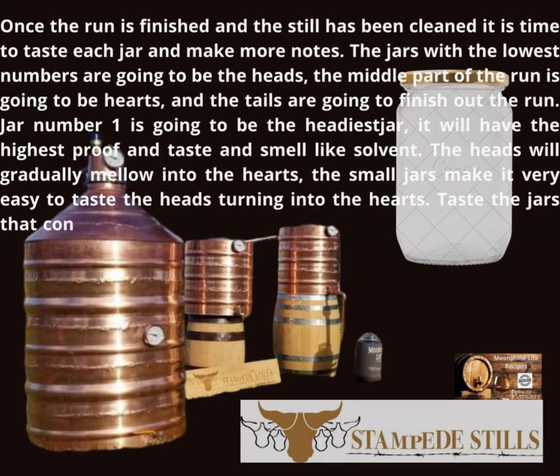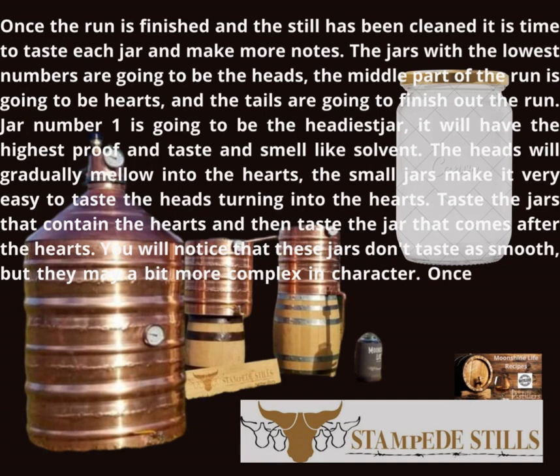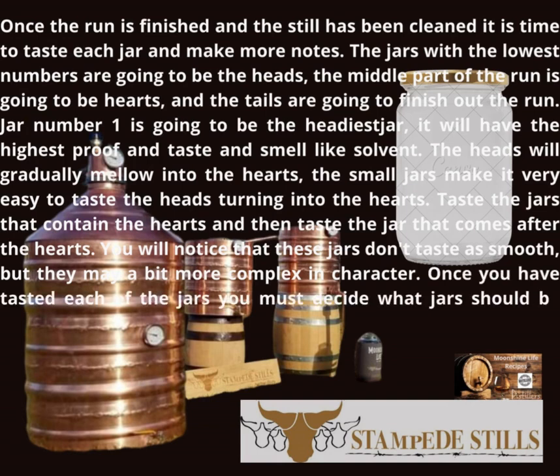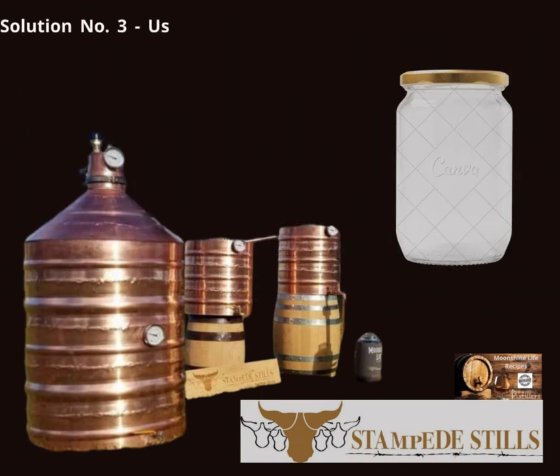Taste the jars that contain the hearts and then taste the jar that comes after the hearts. You will notice that these jars don't taste as smooth, but they may be a bit more complex in character. Once you have tasted each of the jars, you must decide what jars should be blended together. Solution number 3: use good water to lower proof occasionally.